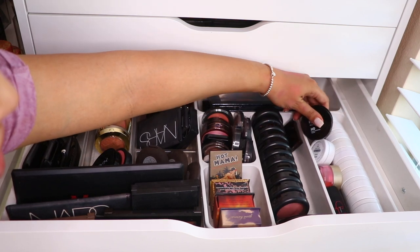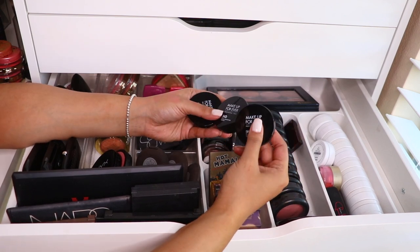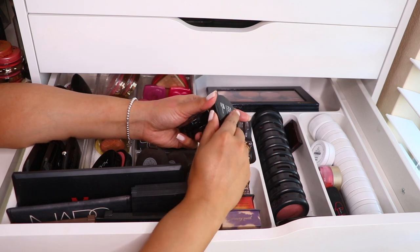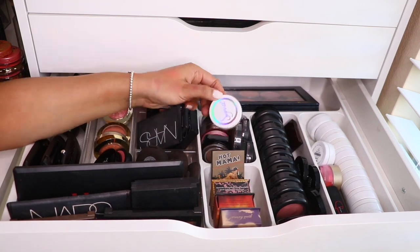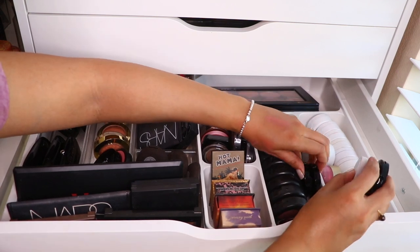What are these three? Oh, my cream blushes from Makeup Forever. These are so bomb. I remember when I discovered these, I couldn't believe how long they lasted. They are really, really good. And this one looks like a perfect everyday. So I'm actually going to keep these three because then I also have this cream blush. So I'm going to try to keep all my cream blushes together.